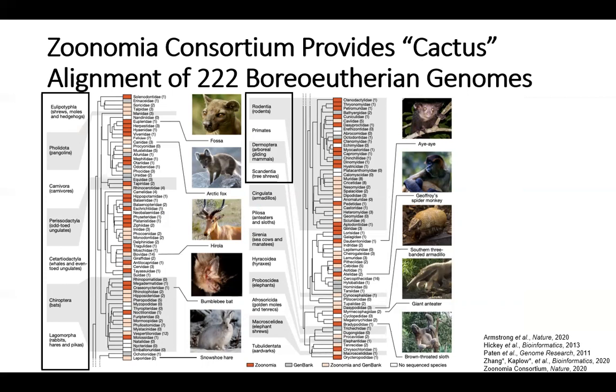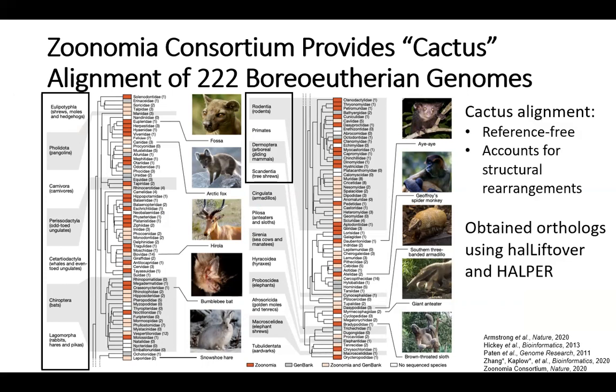We had a number of reasons for wanting to identify orthologs using a Cactus alignment. First, the Cactus alignment is reference-free. Previous alignments said, let's just keep the human genome and align all of our other species to that. By not having a reference, we can actually trace orthologs of enhancers that are completely lost in the common species used for references, which are human and house mouse, such as bat enhancers that have no orthologs in human, or that human-specific deletion I mentioned before.